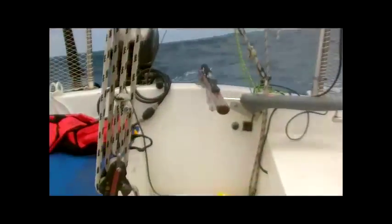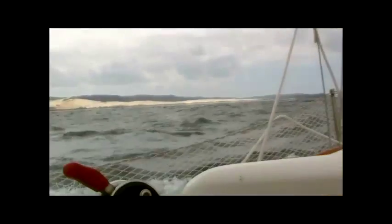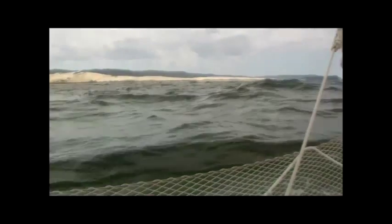Just heading down alongside Fraser Island at the moment. Blowing about 20 knots, I think. 18 anyway. Large 4-metre swell. It was a lot worse last night. Probably had 25 last night. Yeah, this is the tip of Fraser Island.